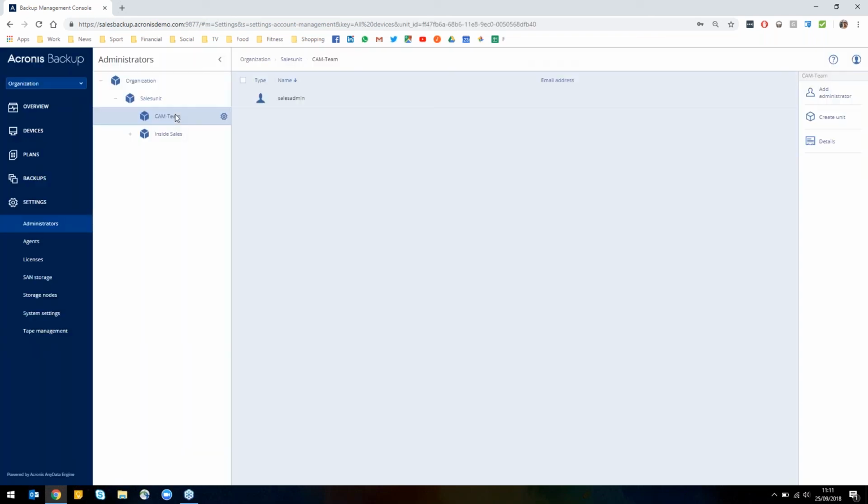create individual administrators just for that location, which means they would only have access to their servers, they would only be able to recover their servers and laptops in their location. And again, you can have overarching control via a master administrator as well.